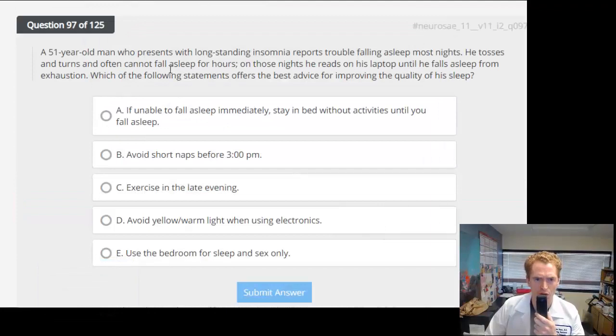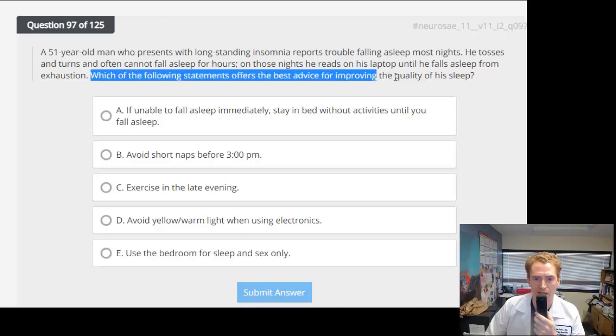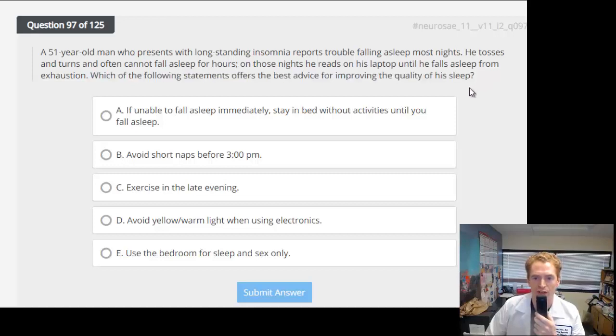Okay, a 51-year-old man who presents with long-standing insomnia reports trouble falling asleep most nights. He tosses and turns and often cannot fall asleep for hours. On those nights, he reads on his laptop until he falls asleep from exhaustion, so he has very poor sleep hygiene. Which of the following statements offers the best advice for improving quality of his sleep? If unable to fall asleep immediately, stay in bed without activities until you fall asleep. No, you're supposed to get out of bed. Okay, avoid short naps. That's probably good advice. Exercise in the late evening. You don't want to exercise too late.